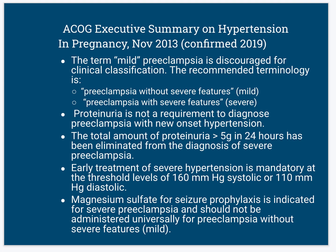It is mandatory to treat severe hypertension if anybody ever shows up with levels of 160 over 110. In fact, I think the guidelines say that if they come in with blood pressures of anything above 160 over 110, we need to initiate treatment within 30 minutes. So ERs have been trained to do this. It needs to be a rapid treatment.